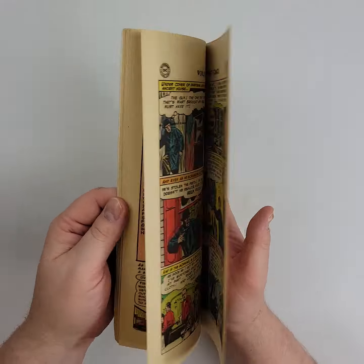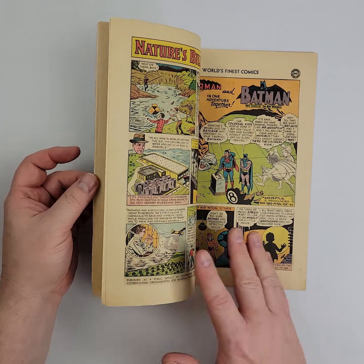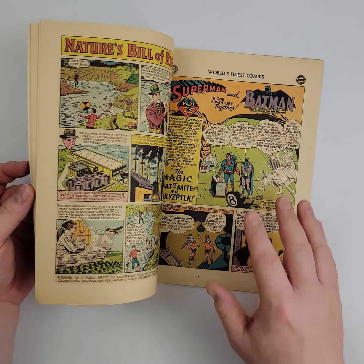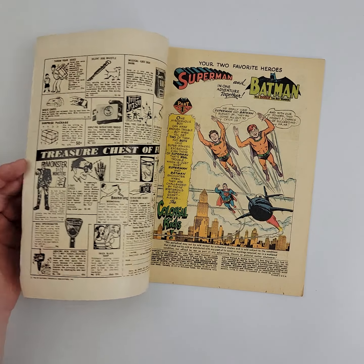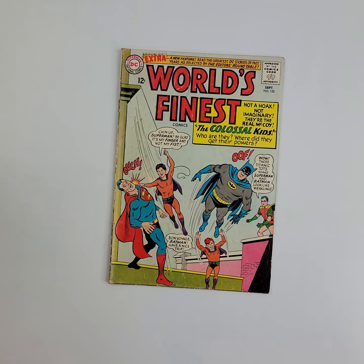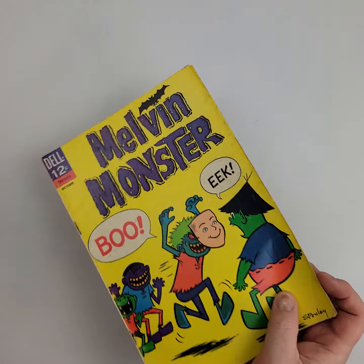Looking pretty nice. And then finally, we'll open it up and we'll show you some of the interiors of the pages. Looking very nice, actually. All around, a pretty good book. I don't know that I'd send it in to get graded, but I'd certainly read it. It's all around a nice one to fill some holes in your collection.